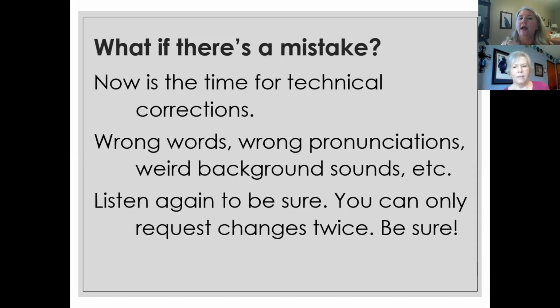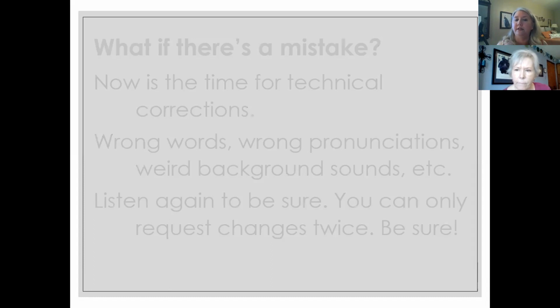You listen. You can only request changes twice. That's part of the contract, so you want to make sure that you get them all. So I listened fully. I listened all the way through my audiobook twice. But several sections I listened to many more times than that, just to make sure of what I was getting and make sure that the mistake was an actual error and not just my computer.